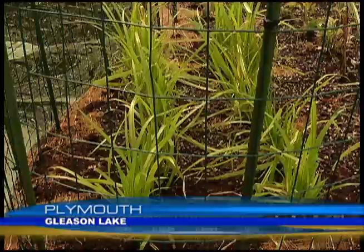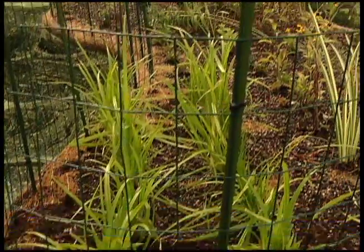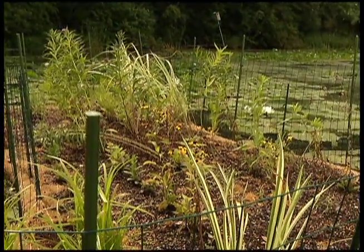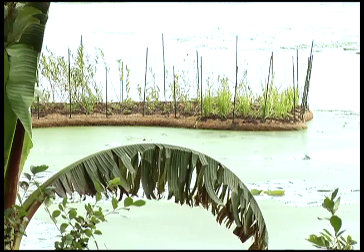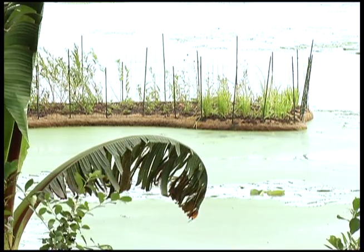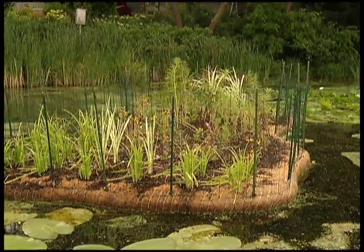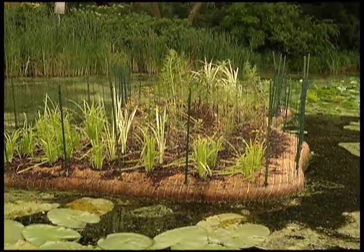Heidi Heiland wanders offshore to show us her newest garden out on Gleason Lake. I have a mix of natives and other cultivars on this island. Like most of Heiland's yard, this 100-square-foot island serves many functions. The plants here appeal to most creatures, attract birds and bees and butterflies, yet work to deter others.